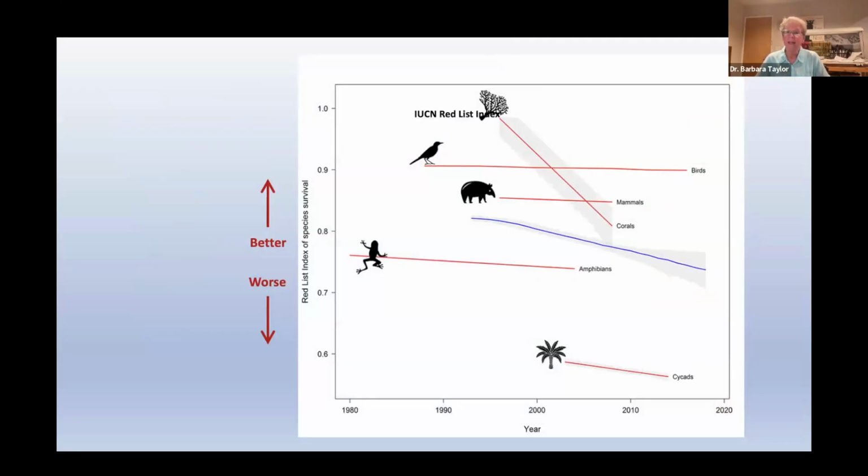You can use the data that comes out of all of these assessments to look at what they call a Red List Index of species survival, where basically it's good if you're at one and you get worse and worse, going down the scale. So if you look across all species, that blue line shows what's happening to biodiversity generally. This is the kind of data that they take to UN forums and the Convention on International Trade in Endangered Species. It's meant to be at a high global level to indicate to people how we're doing in terms of biodiversity. And you can see that mammals are doing way better than corals, but that they are declining at about the same rate as birds and amphibians.